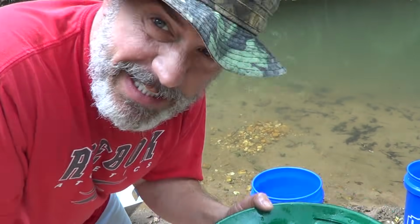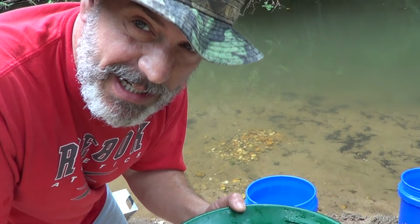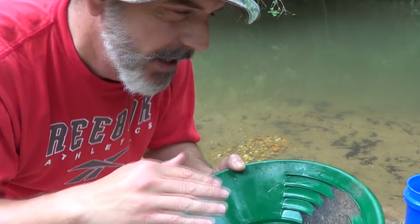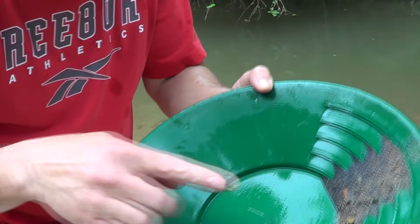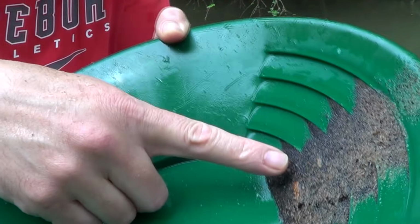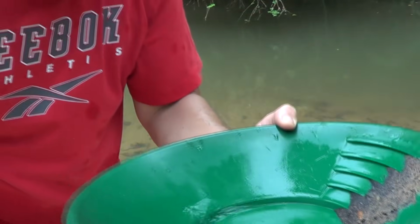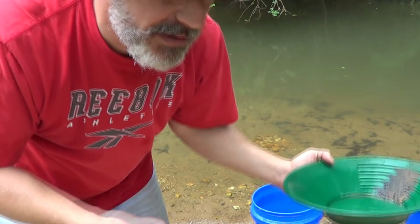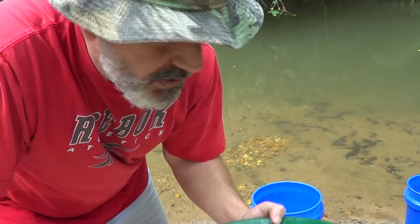All right, so unlike yesterday when I was working that stream, where I didn't have a whole lot of black sand, I want you to see the amount of black sand I have from one 5-gallon bucket that was only about 3/4 full. I've panned it down, and look at all that black sand. There's a lot of black sand in there. So that's telling me that there should be some gold in here. Not much. This isn't the Yukon, this is Georgia. So let's take a look.